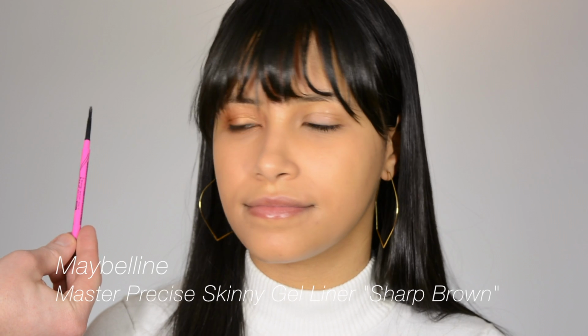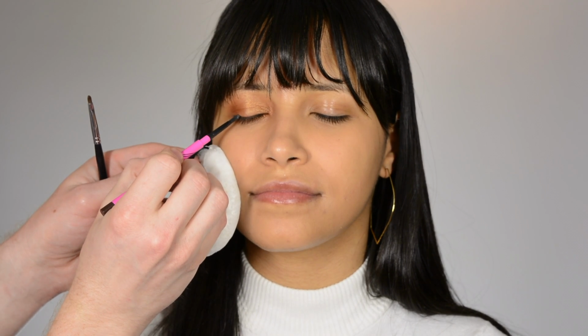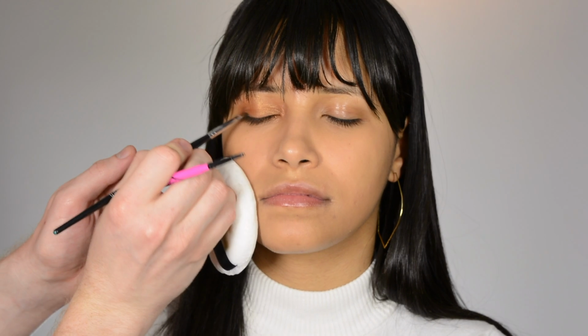I'm just going to define the top lash line a little bit with this skinny gel pencil from Maybelline. This one is sharp brown. You can take the pencil all the way across the top, or you can do just halfway like I did. I just want a little definition, but I want to keep the eye really soft. And now I'm just going to do the other eye really quickly.